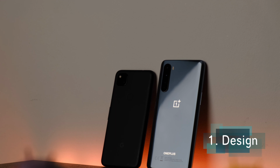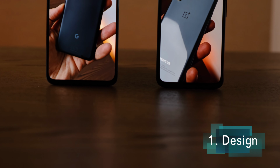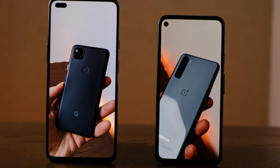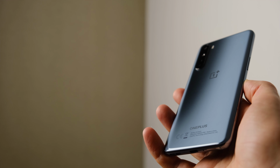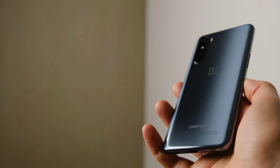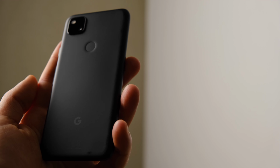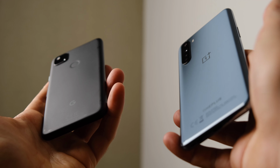Let's start with what you see first, the design. The Pixel 4a is clearly smaller than the OnePlus Nord, with a screen of 5.8 inches compared to the 6.4 inches of the Nord. I really like the smaller size, to be honest. When I was using the Nord, it didn't stand out to me how big and heavy it is, but at 184 grams compared to the 148 grams of the 4a, there's a big difference. I prefer the smaller form factor and the lightweight feel in the hand of the 4a compared to the Nord. It's much more manageable, which means there's less finger gymnastics to use it day to day.